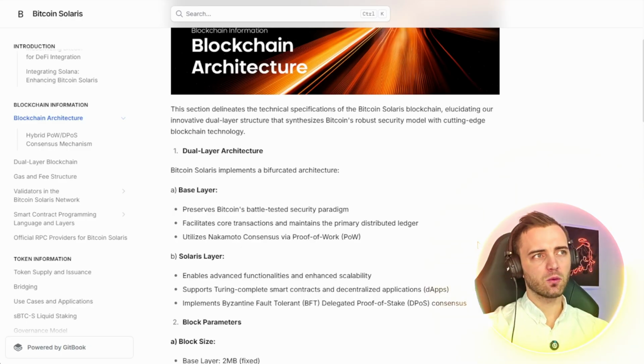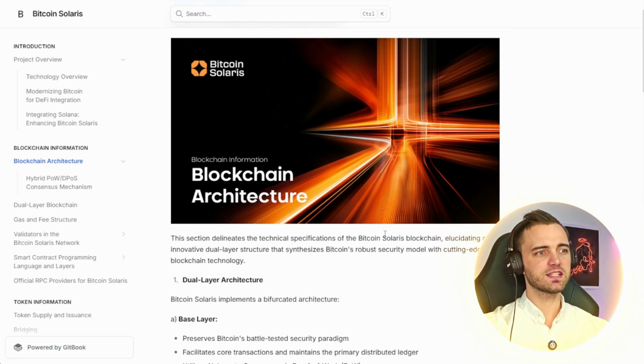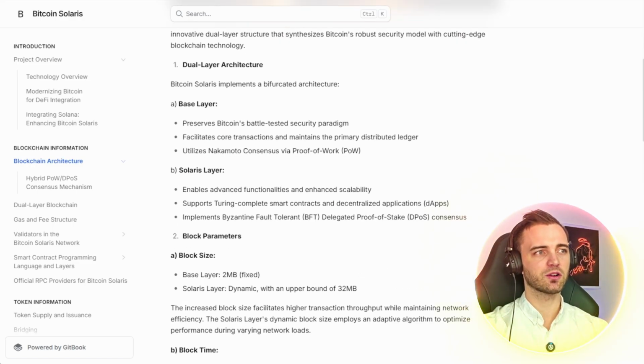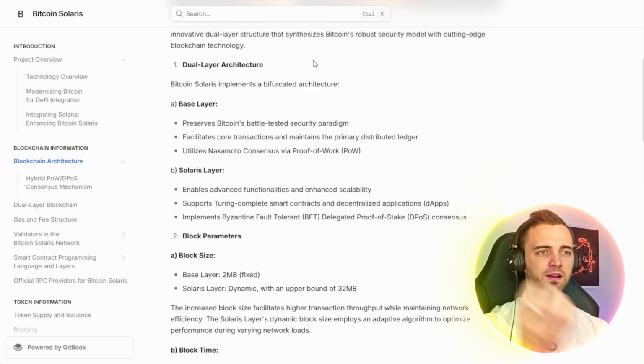Now, if we head over to their white paper, this is a very meaty white paper, which is good for a project like this, I would say. But yes, let's just take a look at the architecture here of this blockchain, because these guys are doing something pretty incredible. So obviously we have a dual layer architecture here, which is basically combining all of the proof of work mechanism of Bitcoin and applying it to the speed and efficiency of Solana.